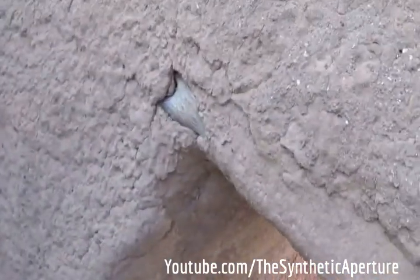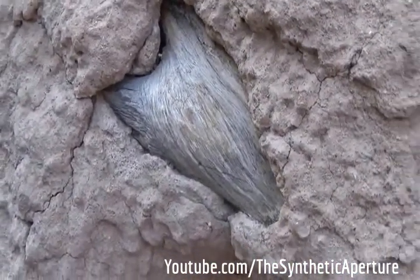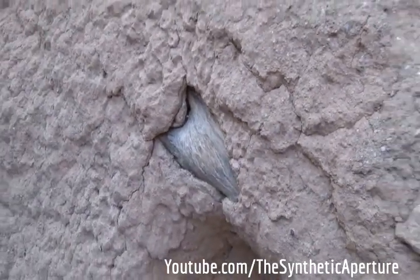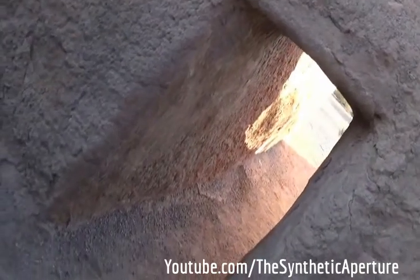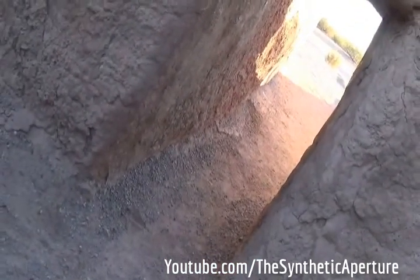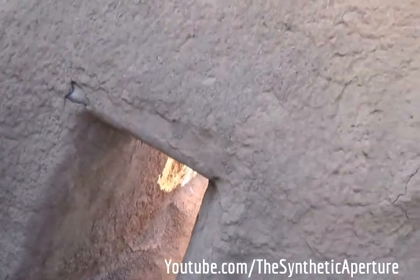Some kind of secret passage right here. Check this out. This is really interesting here. I'm not sure what that is either. It's like a timber frame. Something was buried in there. Wow. This place is really great.